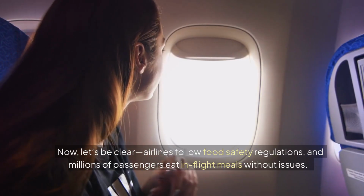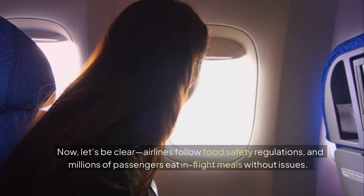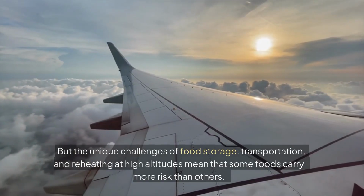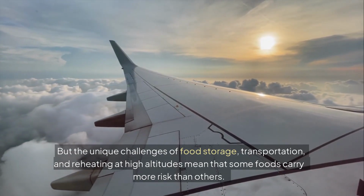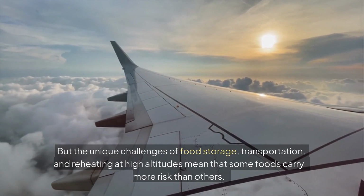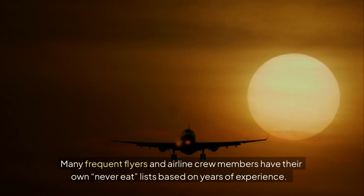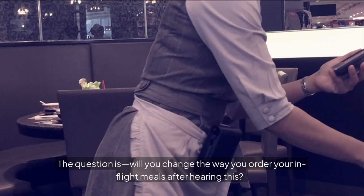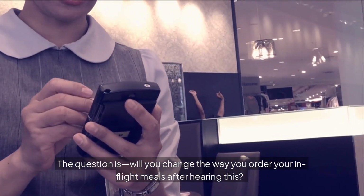Now, let's be clear. Airlines follow food safety regulations, and millions of passengers eat in-flight meals without issues. But the unique challenges of food storage, transportation, and reheating at high altitudes mean that some foods carry more risk than others. Many frequent flyers and airline crew members have their own never-eat lists based on years of experience. The question is, will you change the way you order your in-flight meals after hearing this?